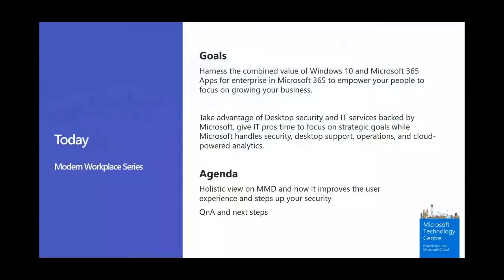Thank you, Carly. Again, today we have the luxury of having Ian Hurd to share with us the benefits of Microsoft Managed Desktop. For me, that is around how do I increase the experience for my staff, how do I increase productivity, increase security, all wrapped up in a fantastic service from Microsoft and our partners.